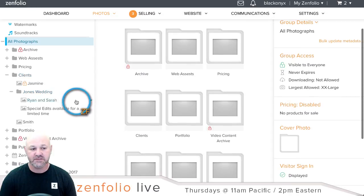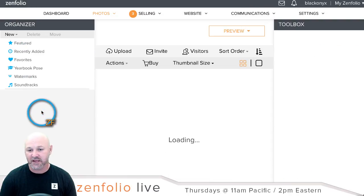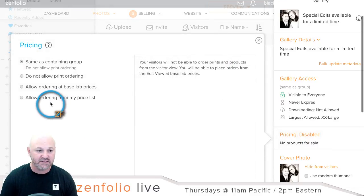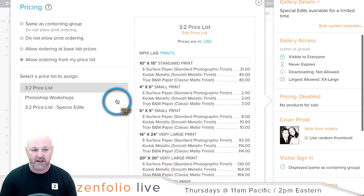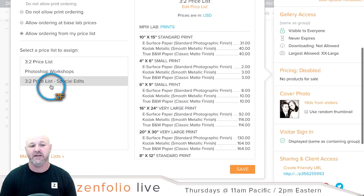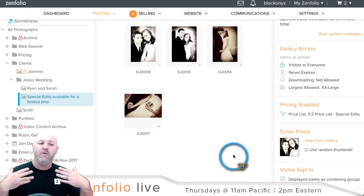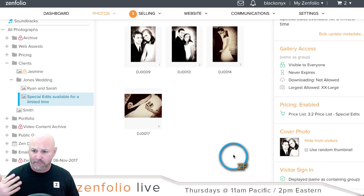And what I'm going to do is just go right here to this special edits, and I'm going to apply that more expensive price list. So I'm going to say allow ordering, and there's that 3-2 special edits right there. Now I'm going to click save. So now, even though those two galleries offer the same products, one of the galleries is going to be a little bit more expensive, again, because there was some editing and things like that done. And I wanted to charge just a little bit more for them.